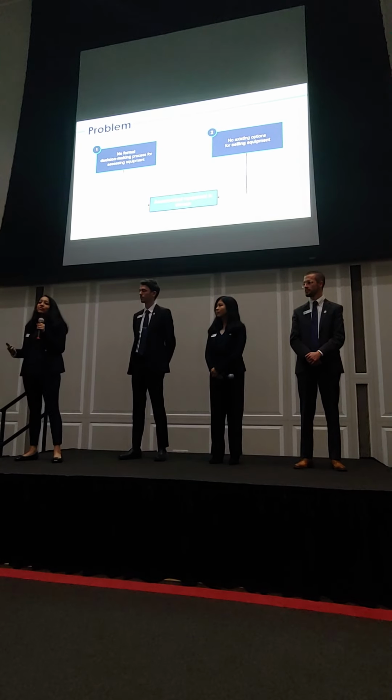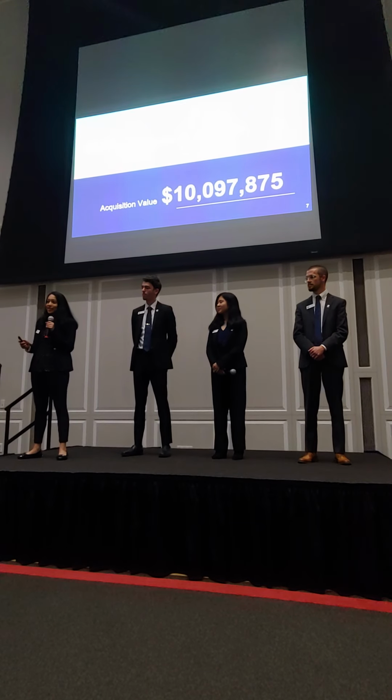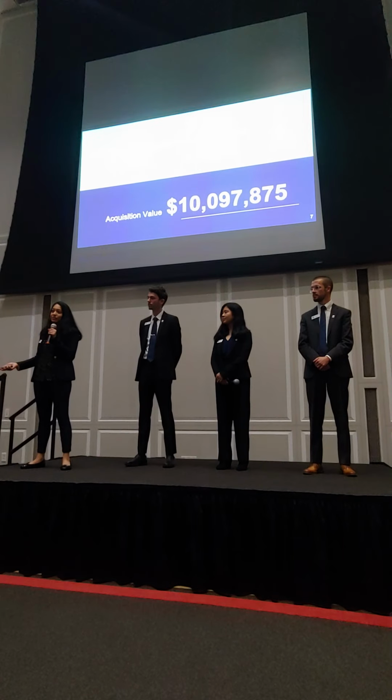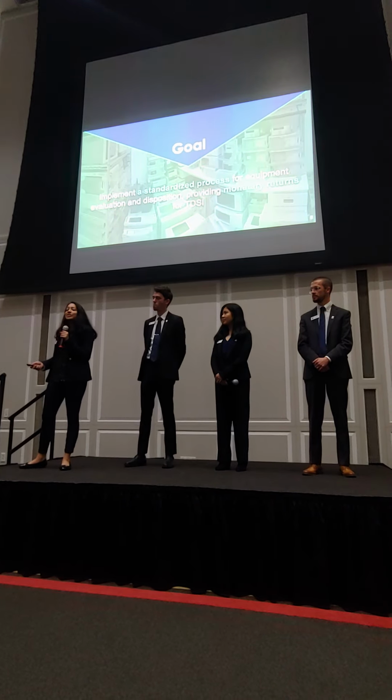Now, to really understand the problem at large, our team conducted a data analysis and found out that 40% of the test equipment is not in use, and this equipment is valued at $10 million. This really emphasized to the team that having this equipment is a waste for Thales because this equipment still has monetary value, leading the team to create our goal, which is to establish and implement a test equipment process where we can evaluate the equipment as well as for disposition so Thales can get monetary returns for this equipment that's not in use.